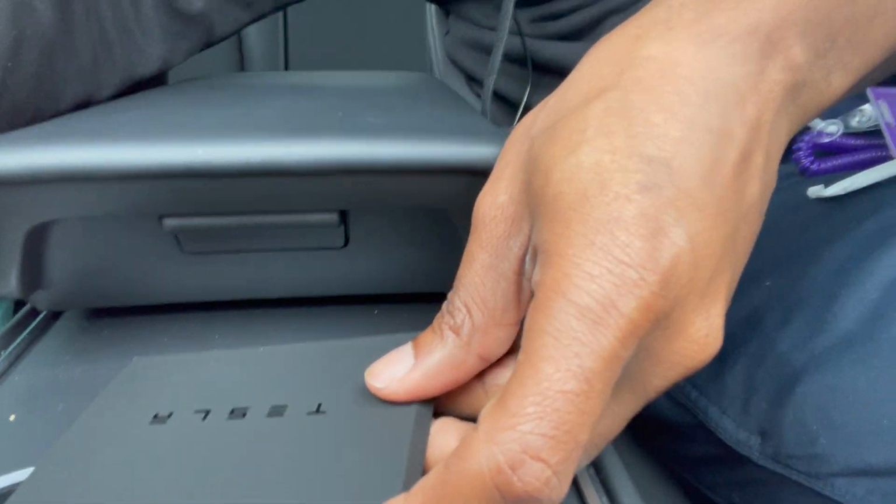cabin. And you do want to make sure that your keys work on the B pillar by putting it right here. Whenever you put the keys there, you want to make sure that all of the keys work to your Tesla. But we do know that those keys are for backup situations. However, you don't want your phone to die, then you're locked outside of your car.